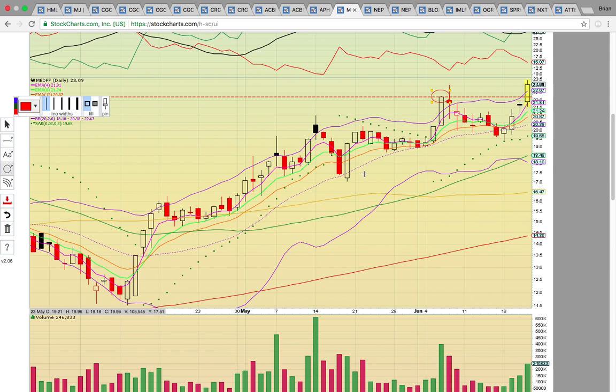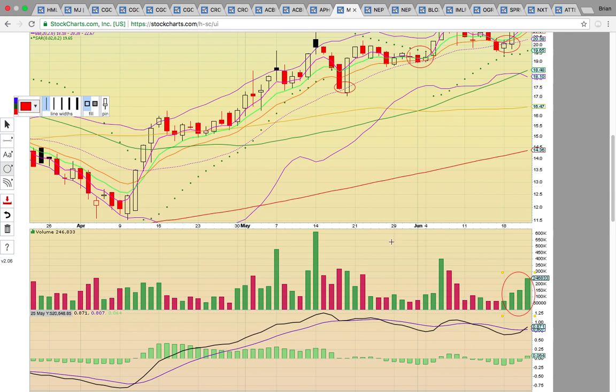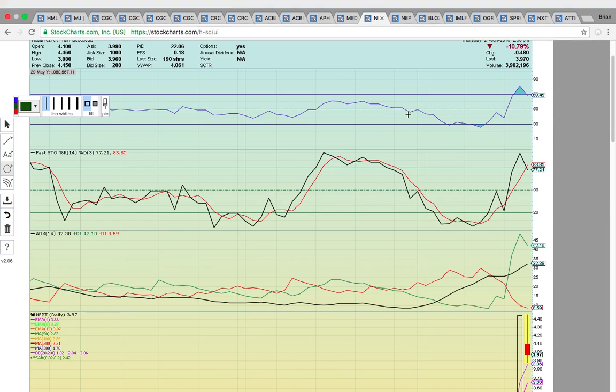It has a nice uptrend going. Notice how the middle Bollinger Band's been holding on the pullbacks, and it just has a nice channel. It's trying to break out to the next level. Notice the increasing volume pattern. So this is a good one right now. It's doing well. We just have to see if it can go to the next level.